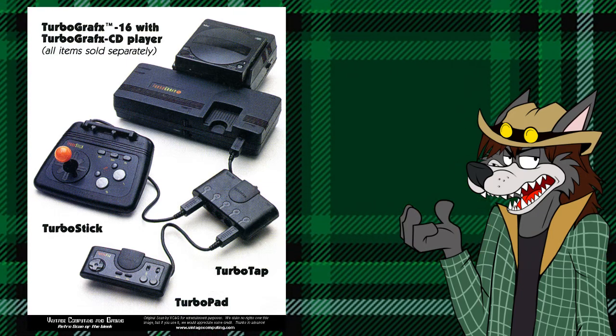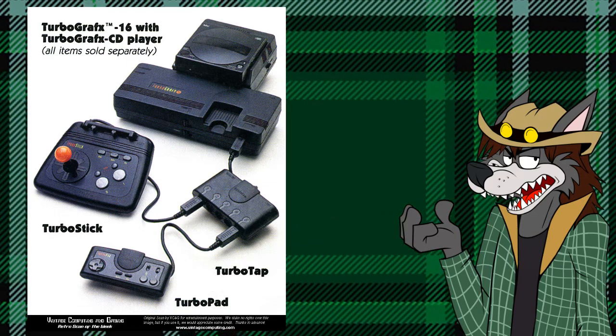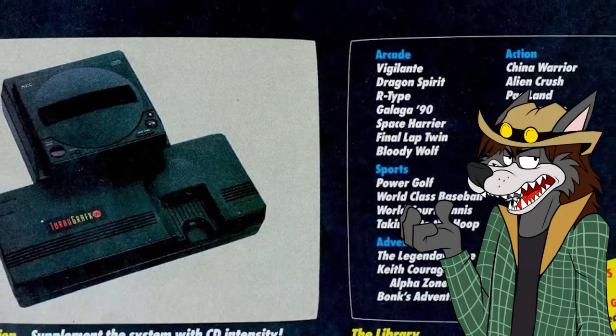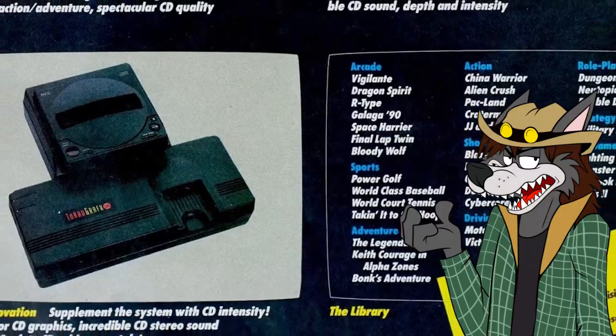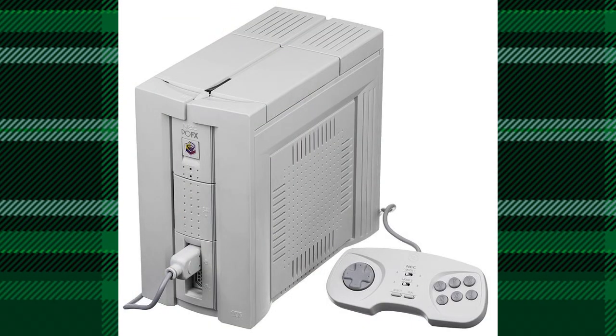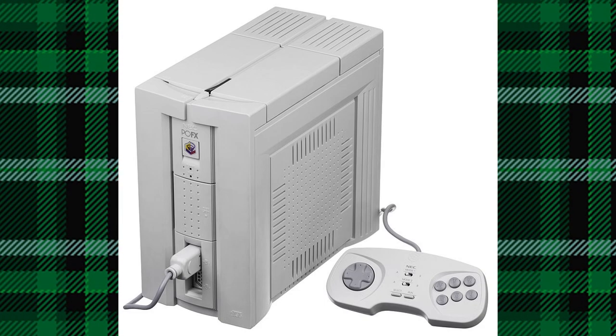Good games, bad games, weird games, it's a mixed bag. But in the end, it wasn't enough to keep the console afloat, and the Turbografx CD would die in 1994. NEC would try one more time in Japan with the PC-FX console that ran from 94 to 98 before getting out of the game console market completely.